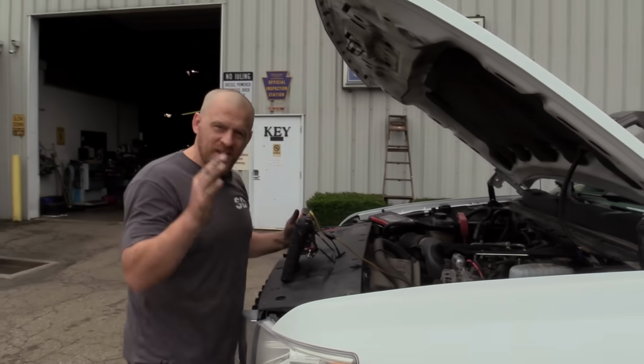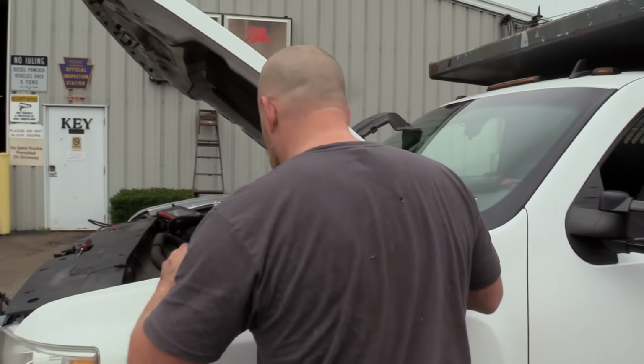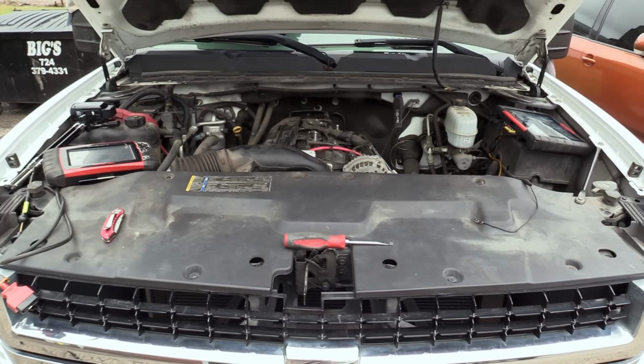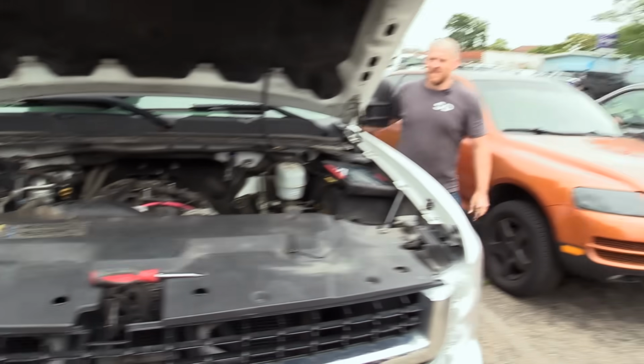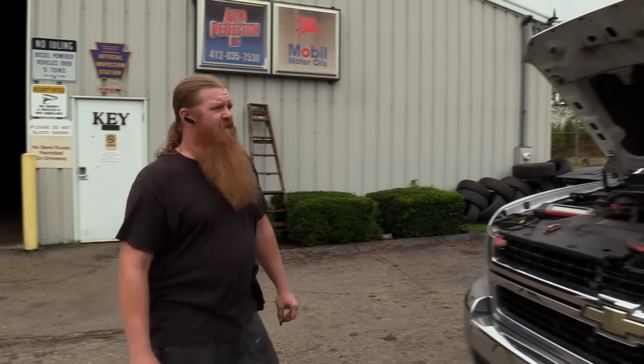As long as I don't turn the key off, it should stay in this reduced power mode, which actually says yes right here on the scan tool, right below the graph, Caleb. So when you're editing this, reduced power says yes. Here, keep this running for me because I just shorted it. I'm in a reduced power mode right now. Don't turn the key off.